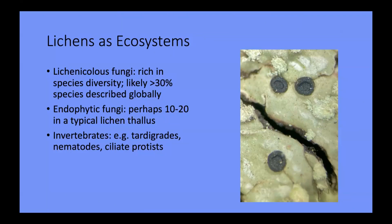So when you leave your office space, your house, wherever you are, and you grab a leaf, whether it be a grass blade or a tree leaf, very likely there are fungi, not parasitic, sometimes considered innocuous, perhaps beneficial at times, and we call these endophytic fungi. They've recently discovered that a typical lichen thallus might have between 10 and 20 different species of fungus growing within that thallus, and they don't know much about their roles yet at all.